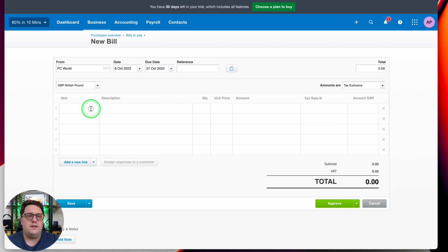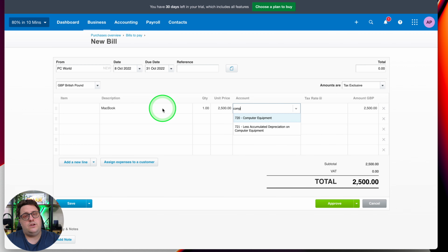So let's go in and say that we've had a new item. Again, we can add a new one if we need to. But what I'm going to say here is that we have bought a PC. In fact, no, we're not. We bought a MacBook. That MacBook has cost us $2,500, and the item we want to put it in is computer equipment. Then it's really important that we consider the VAT section here.